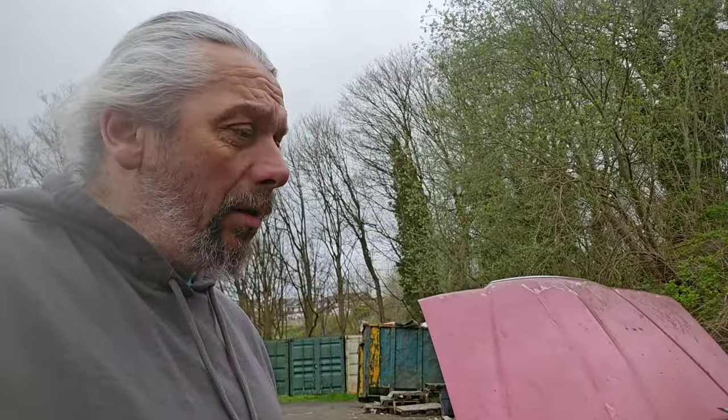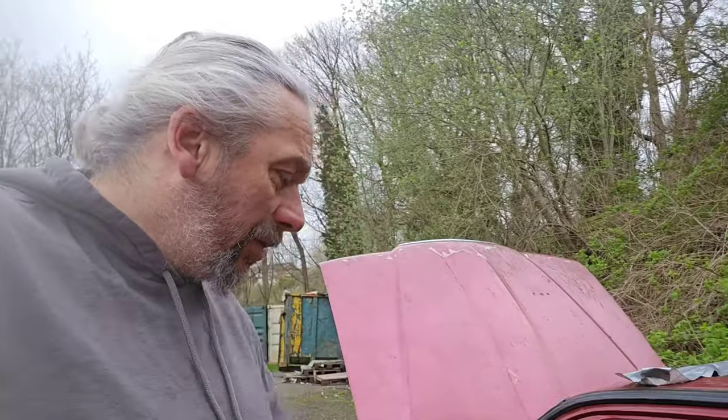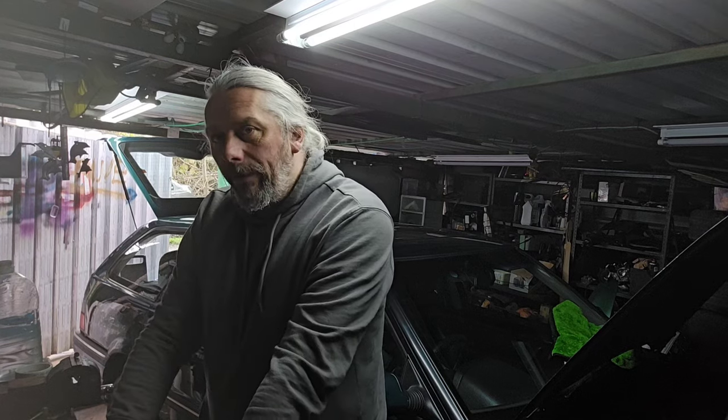There is a chap in Scotland who wants the sunroof tray, a door card, a switch, a boot actuator, and now somebody else wants the heater resistor. And I thought it would be all about the engine, which nobody's asked about just yet. Blimey, I'm going to have a busy day with this now. For months now, I've barely sold a thing.